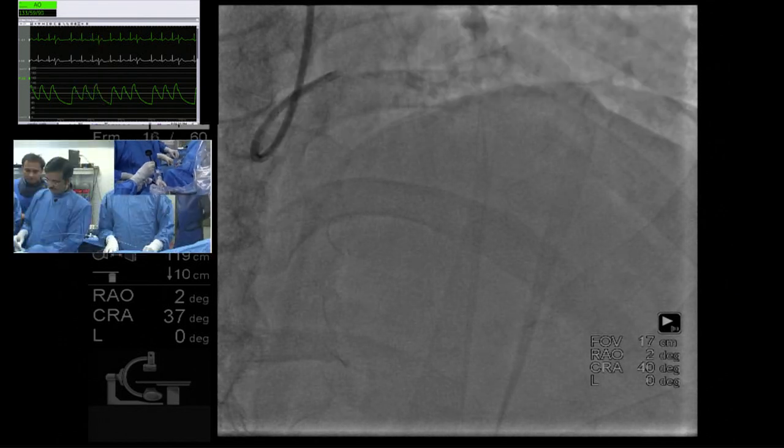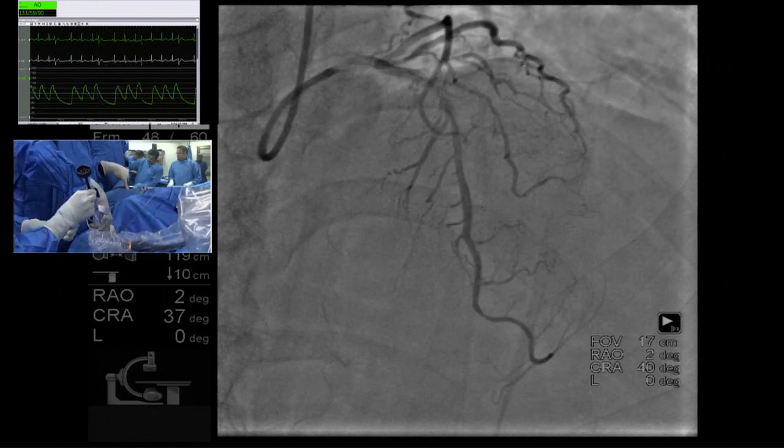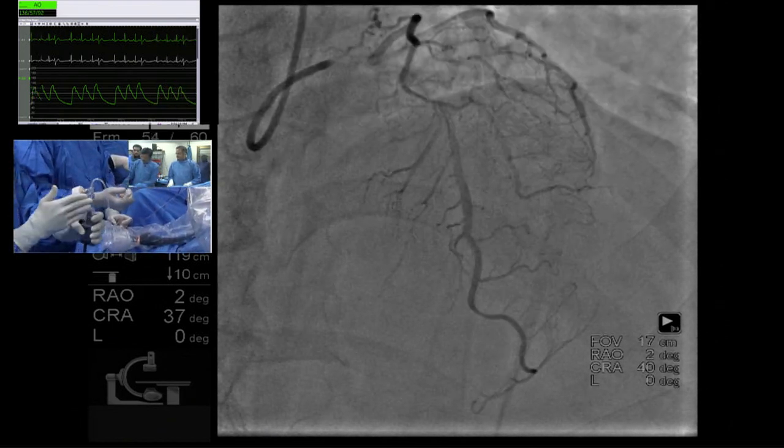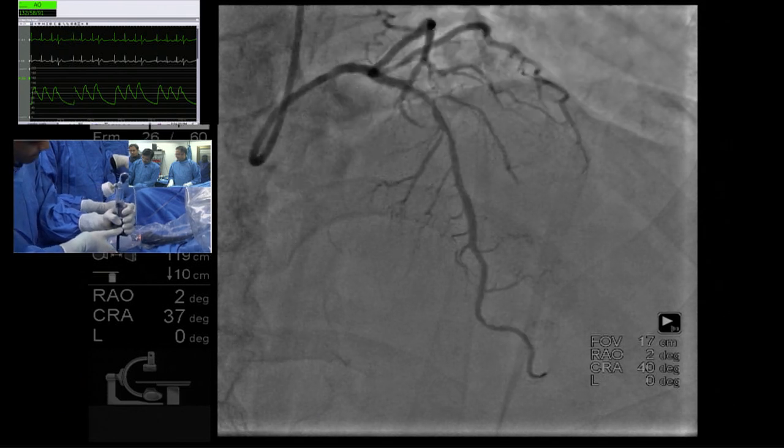Now, IVL, I think, is one of the most impressive advances in coronary intervention since stenting. Would you guys agree?